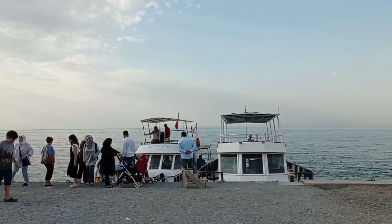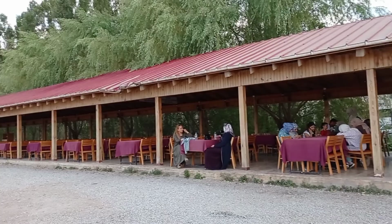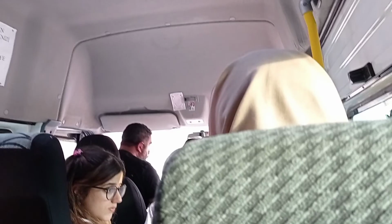Back at Gevas, waiting for the minibus to go back to Van. The guy in the restaurant just told me that the minibus will come in about 10 minutes. The only restaurant in Akdamar port. This is the bus to go back to Van. Now the bus is leaving to Van.